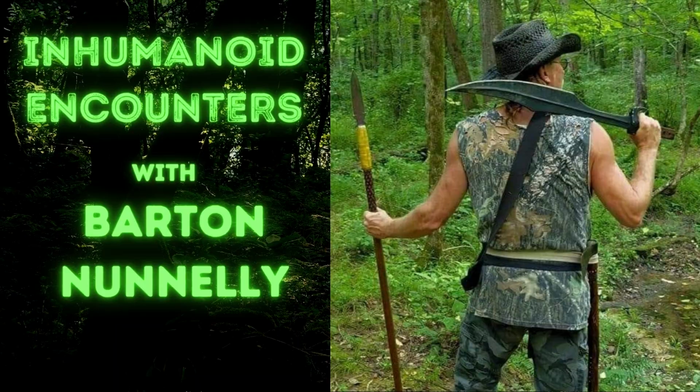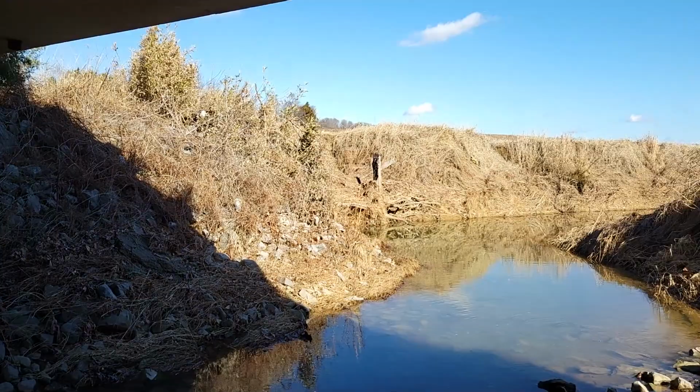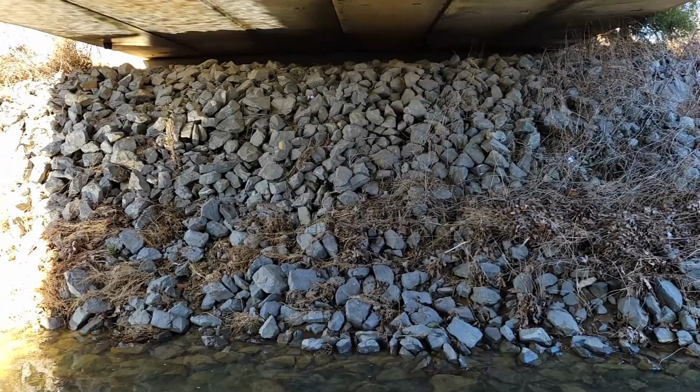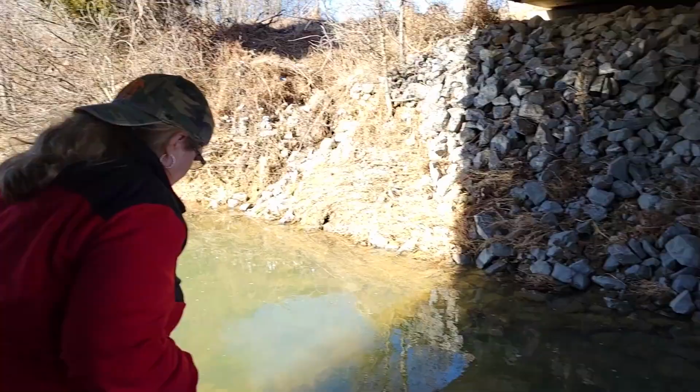Okay, we just got down in the creek. Finally a beautiful day that we can get out and do some creek walking. The only question is, which way do we want to go? Which way do you want to go, baby? Left or right? The easiest way for me to walk would be to the right. Let's go.